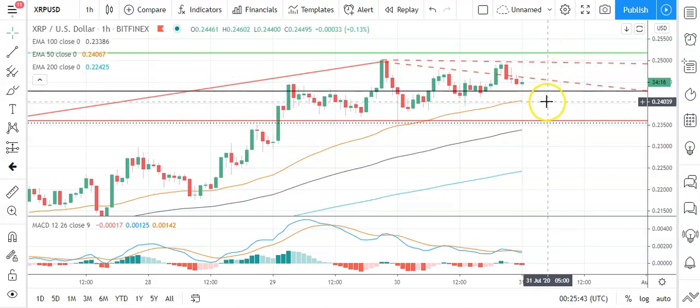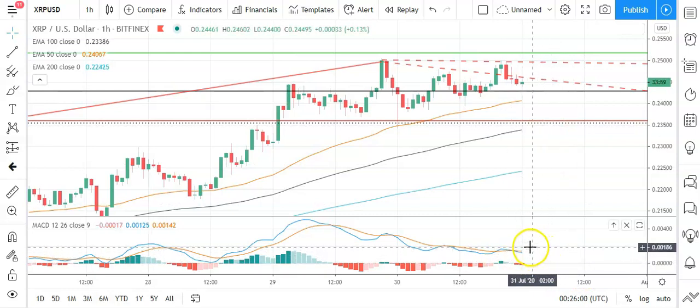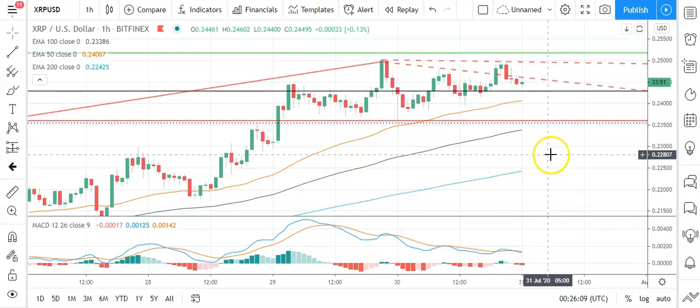Fall through the pivot would bring the first major support level sitting at 23.59 into play. Bar an extended sell-off, should see Ripple's XRP avoid sub 23s and the second major support level at 22.72. Looking at the MACD, we've got a bearish crossover there and a widening of the bearish histogram, suggesting a pullback this morning.